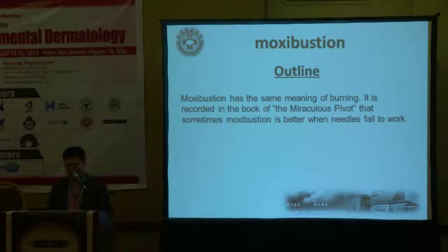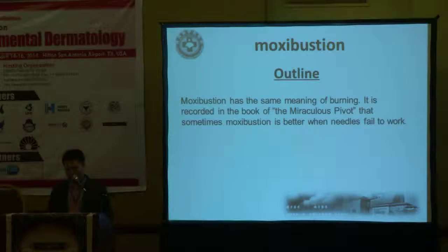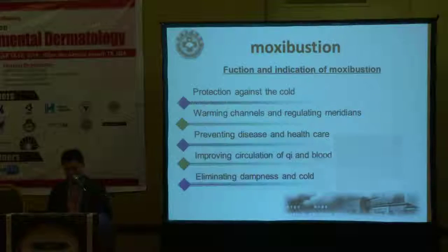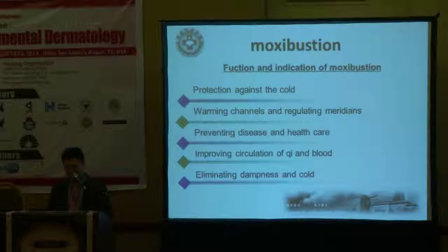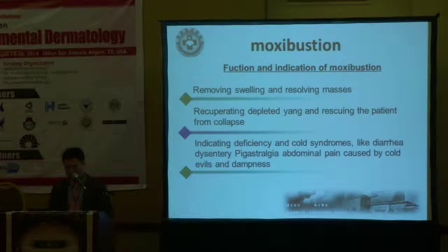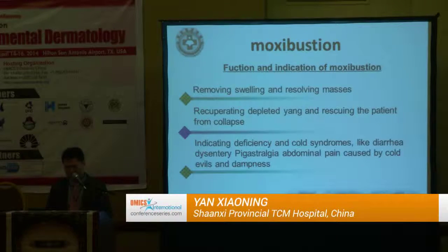Moxibustion outline. Moxibustion has the same meaning as burning. It is recorded in a classic book that sometimes moxibustion is better when needles fail to work. Its function and indication: protection against cold, warming channels and regulating menses, preventing disease and health care, improving the circulation of qi and blood, eliminating dampness and cold, removing swelling and masses, and recovering the patient from collapse. It is indicated for deficiency and cold syndrome like diarrhea, dysentery, epigastric abdominal pain caused by cold, and deafness.